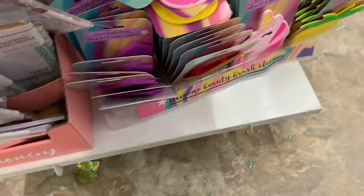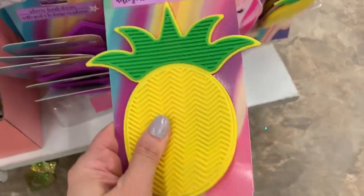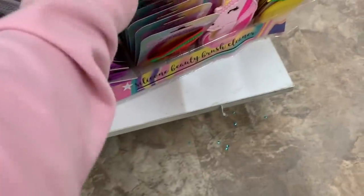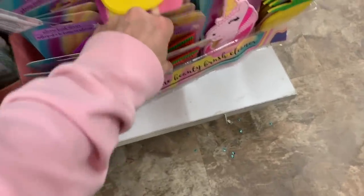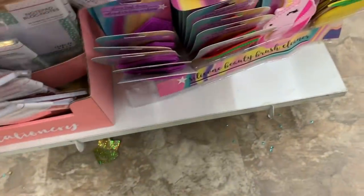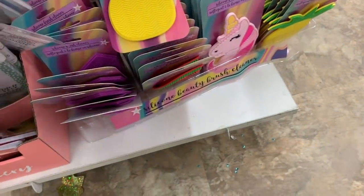I love all of them. I really, really, really do. Oh my gosh, you guys. I think I need to get one of these. Maybe two. I kind of want to get one for Birdy. This would be really cute to put in a birthday bag or a stocking stuffer. I think I'm going to get that one.